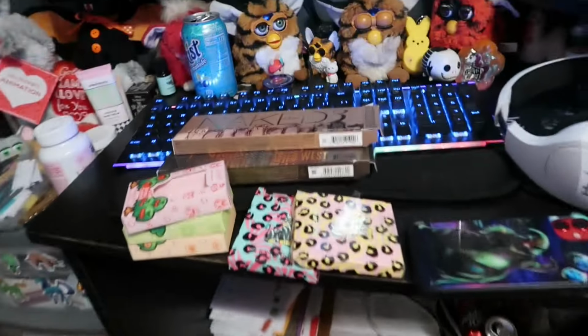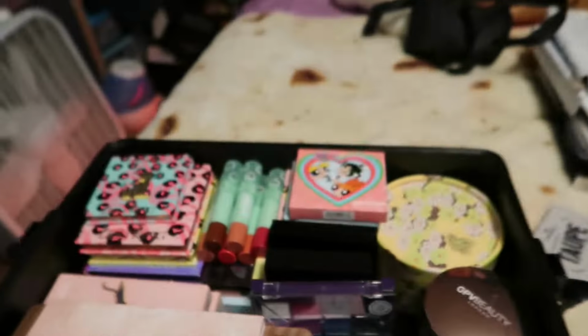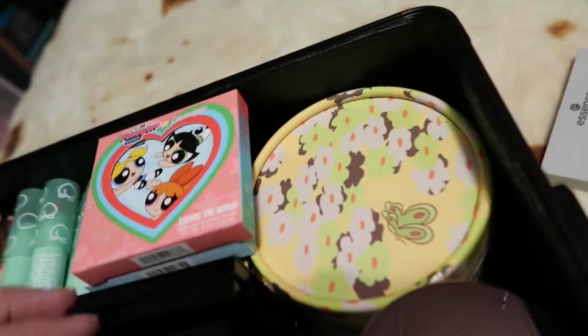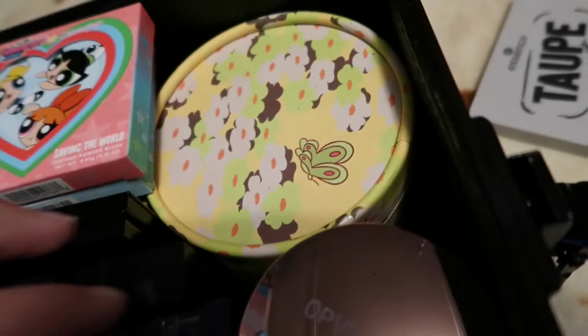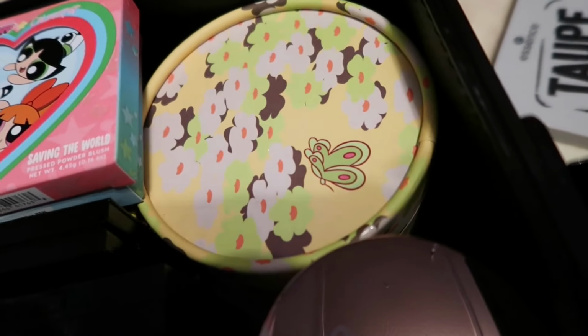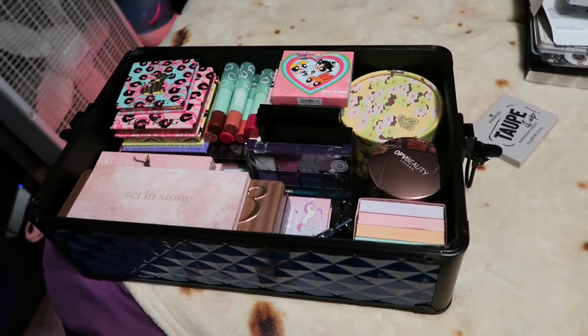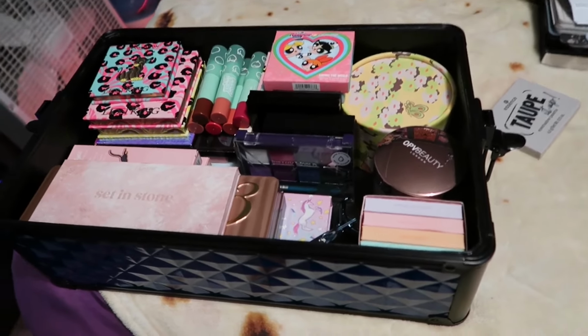So I did get rid of some of the boxes, and taking these out actually created a lot more room. So I actually managed to put some more things in here, which is awesome. Yeah. Now all I have to do is clean the bottom one, and I'm not sure when I'll get to that yet.